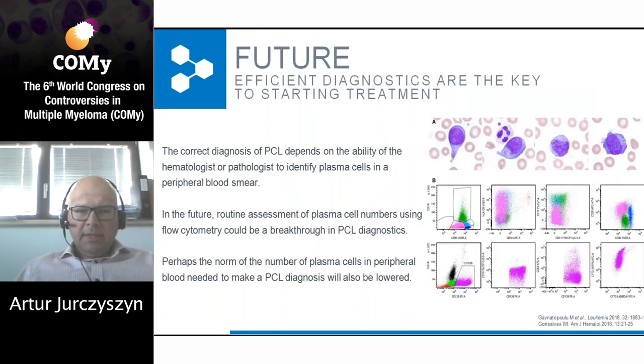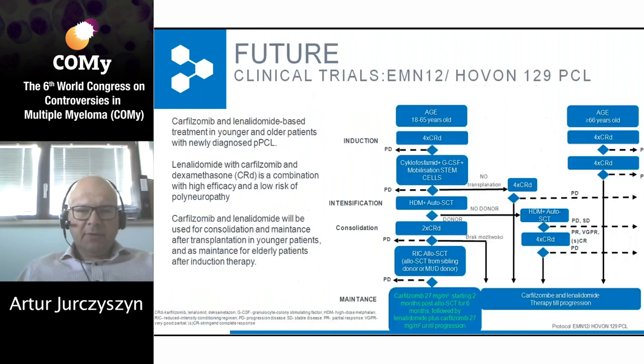What about the future? In future, you must know that there are many clinical trials at the moment, but the correct diagnosis is very important. This is a trial done by the European Myeloma Network. It was published at last ASH.